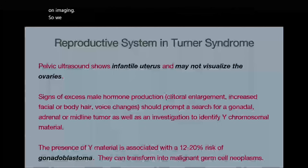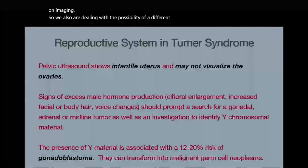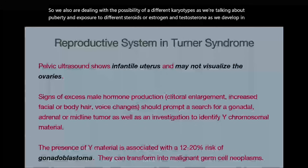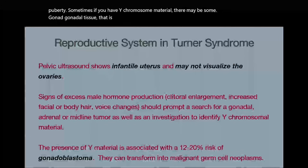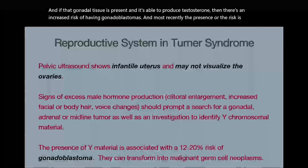We also are dealing with the possibility of different karyotypes as we're talking about puberty and exposure to different steroids or estrogen and testosterone as we develop in puberty. Sometimes if you have Y chromosome material, there may be some gonadal tissue that is actually able to produce testosterone. And if that gonadal tissue is present and it's able to produce testosterone, then there's an increased risk of having gonadoblastomas. And most recently, the presence or the risk is about 12 to 20%.